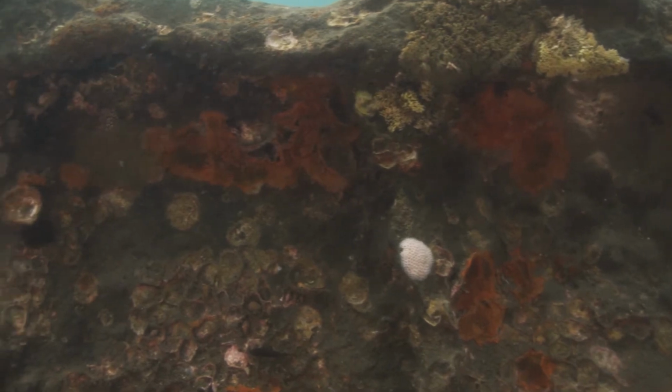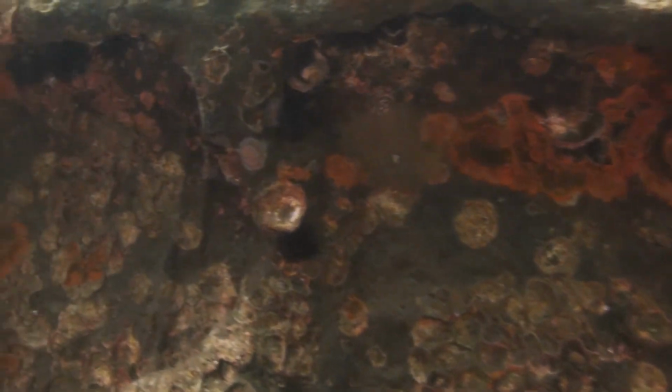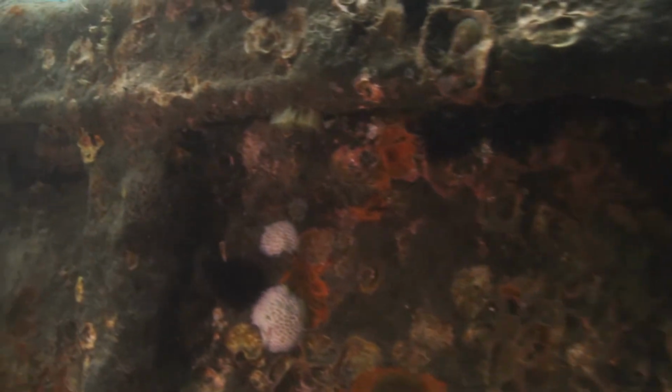So what we're looking at is pretty much a corrosion study, and what we want to determine is how much the ship rusts in the winter as opposed to summer, fall, and spring. So it's a seasonal study of corrosion of this wreck.